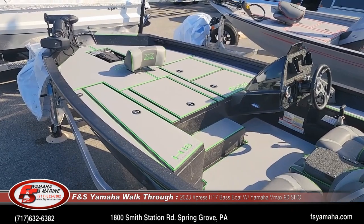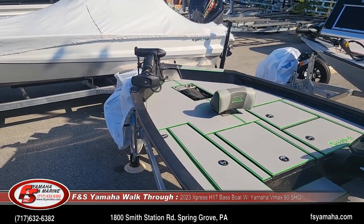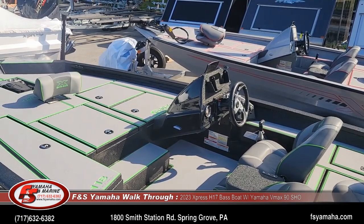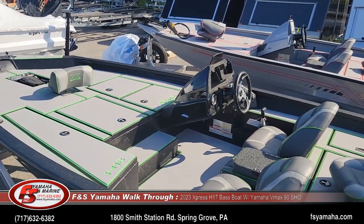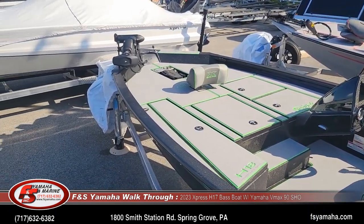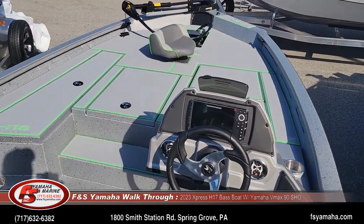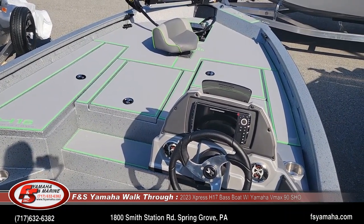This particular H18 is Garmin'd out with a Garmin Force up front and a 9-inch Garmin fish finder at the console. We upgraded right from the factory with this particular boat, or we can do upgrades here as well. Either way, we'd be glad to install a separate graph up front, multiple graphs, stack them, whatever you'd like to do. We're very open and in the know of setting up your boat for either Garmin or Minn Kota Humminbird.